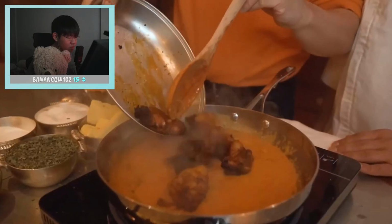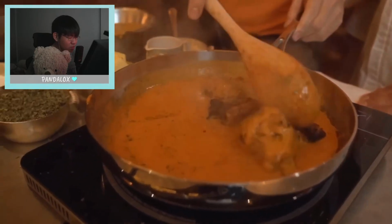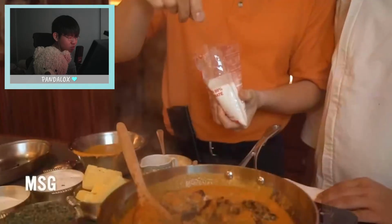Now put the chicken tikka in there. Cover it with the nice gravy. Little extra sprinkle of my favorite white powder. I thought chef like white powder.